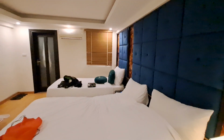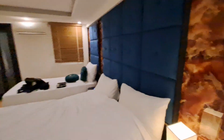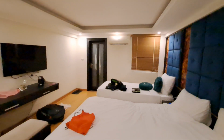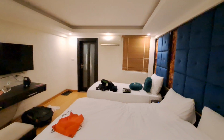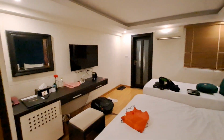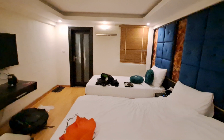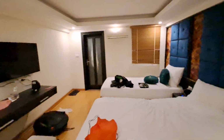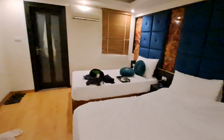And yeah, so that was the room. It's not too bad, I would say. It's a good location, walking distance to mostly everywhere. 15 minutes walking distance to Ho Chi Minh Mausoleum. Yeah, if you're interested in that stuff. In 20 minutes you can walk everywhere in the old quarter of Hanoi.